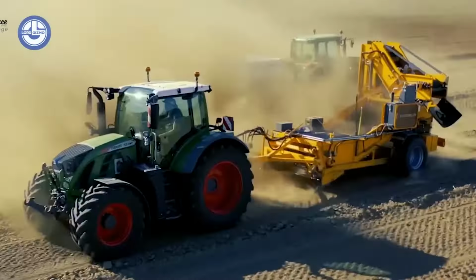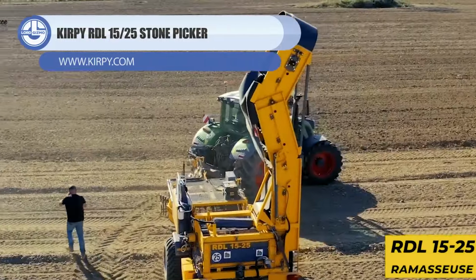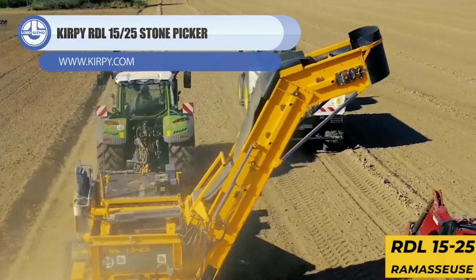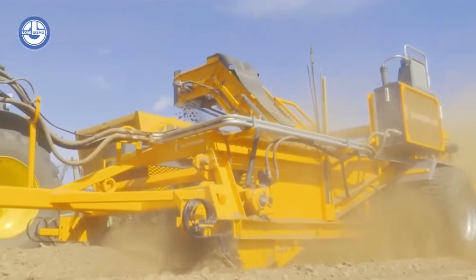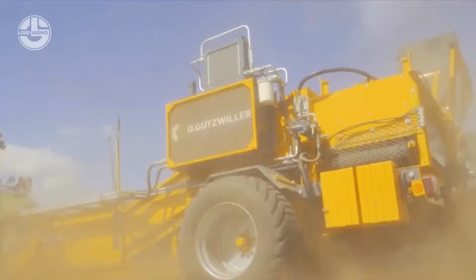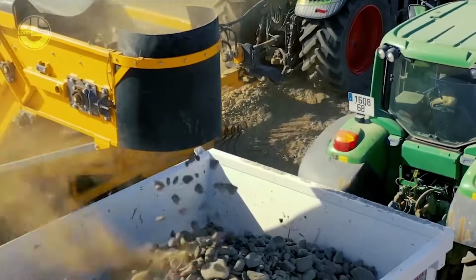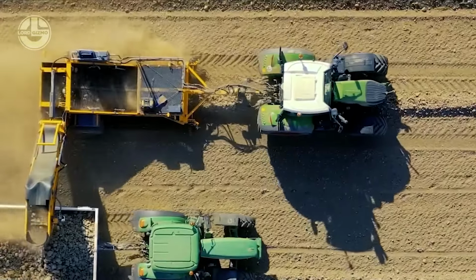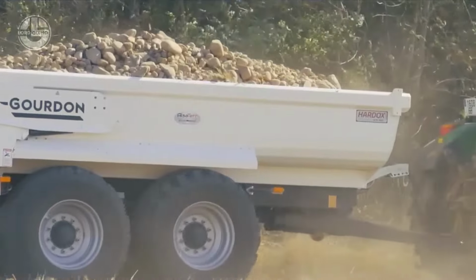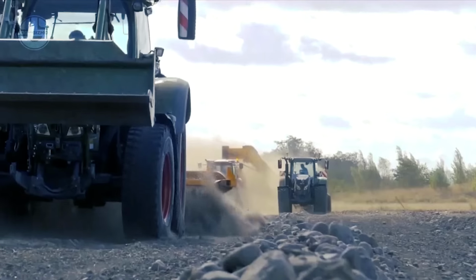With a working width of 2.4 meters, a wide digging conveyor with 12mm diameter bars, rock traps, and maximum unloading safety, the Kirby RDL 15-25 is a flexible piece of equipment. It has a floating feeder rotor with a braking cylinder and is powered by a separate hydraulic unit. It performs exceptionally well overall, has a loading capacity of 120 to 200 cubic meters per hour, and has great pickup.